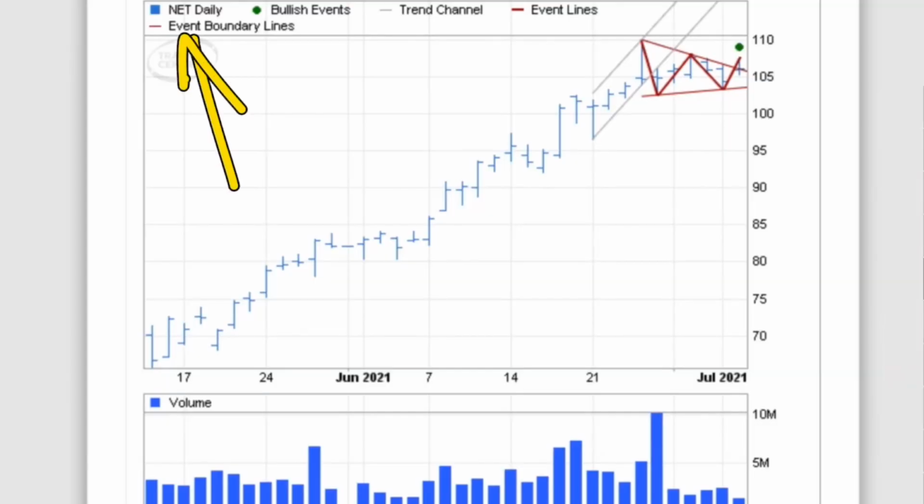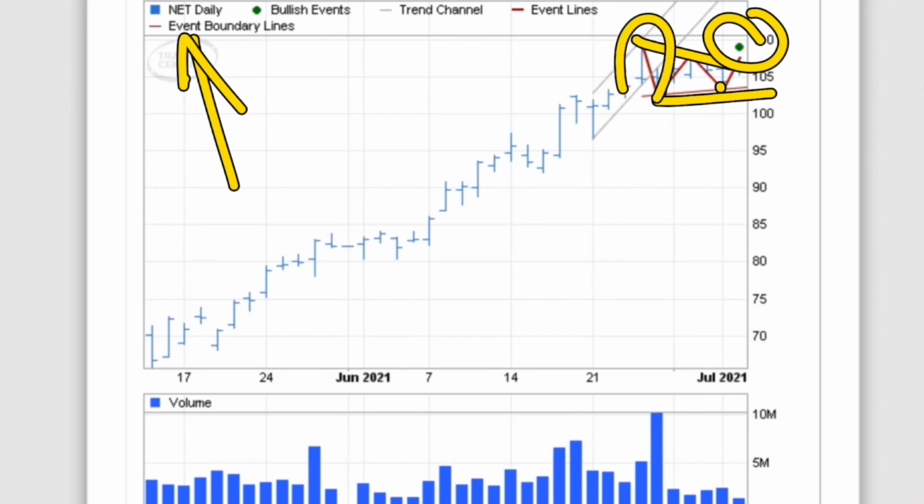This company's ticker is NET on the stock market, and it's recently had a double bottom, a flag that it broke above from. This is quite interesting as well, that the actual stock rose on high volume here.